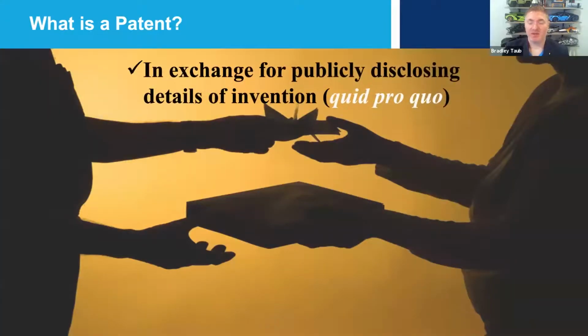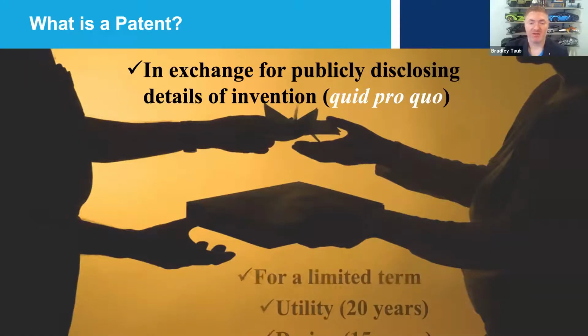And this monopoly, it's not free. It's in exchange for your public disclosure of all of the details of your invention. It's a quid pro quo. So you have to give the public, in the form of your patent application, all the details so that someone of ordinary skill in the art can make and use and practice your invention. And if you do that and you meet other requirements, you will get a patent.